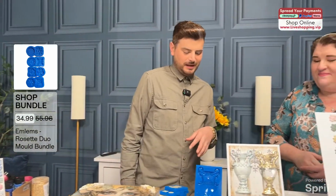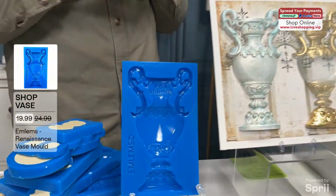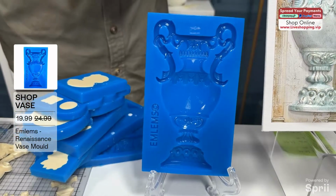Incredible designs on that one. Again, this one here that we're going to, a firm favourite of mine as well. Yeah, mine too. Oh, it's just a show-stopping piece. This is shop vase for $19.99. I mean, this, I just want to hang this on my wall at home.